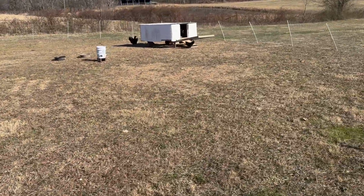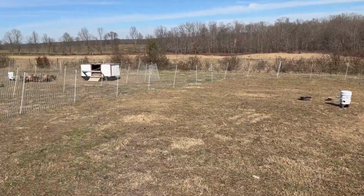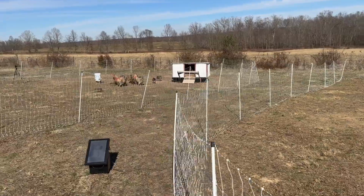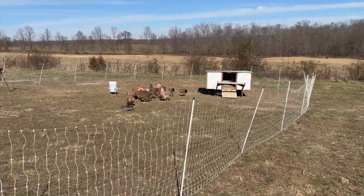Okay, we've got the feeders topped off. In case you're wondering, 150-pound bag filled up both of the feeders to the top. So that should last us a couple days in each. I've got extra feeders if we need to put them in.